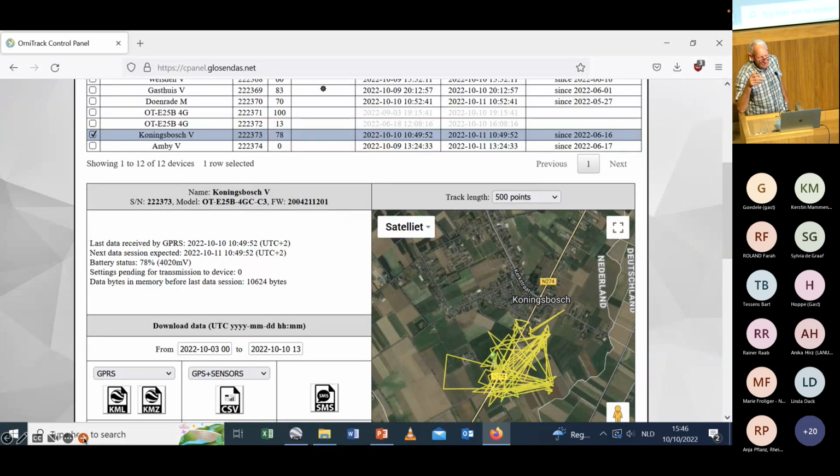On the internet you have a website. This is from the company who sells the transmitters. It's Ornitella from Lithuania. It's a good company, and they produce all kinds of transmitters, and they are very reliable. And even these ones are doing well, except the one here is 0. This is what you can see. Also, you can program the transmitter with this program, and you can get files about positions, but also about the data.